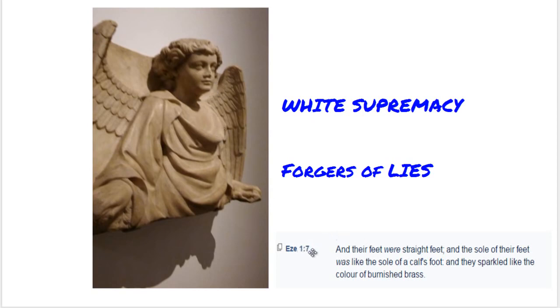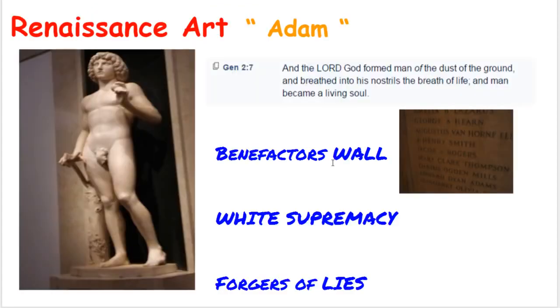I have the scripture down here, Ezekiel 1:7, which is speaking about the angels. When Ezekiel the prophet saw the angels, it says, their feet were straight feet, and the sole of their feet was like the sole of a calf's foot, and they sparkled like the color of burnished brass. Which is burnt brass. So how do you get burnt brass out of this image here? Burnt brass would be very, very dark. Yeah, exactly. So we could move on.